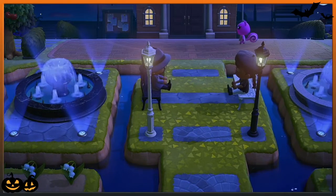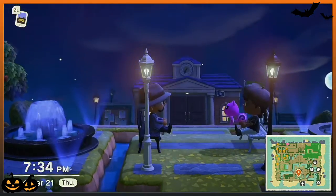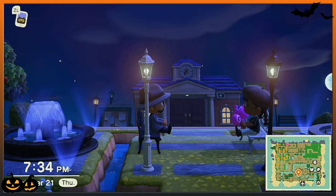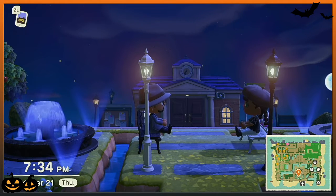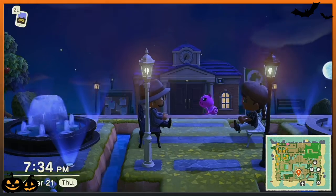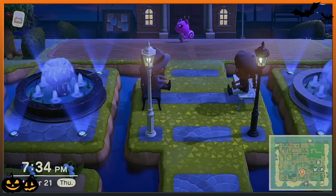To be honest though, I didn't even notice the lack of waterfalls on your island, because I was so distracted by everything else that you've worked on. So not having waterfalls doesn't really do anything to your island, because you put so much work into every little area. Oh, thank you. Thank you for letting me come over. Wow, your island's amazing.